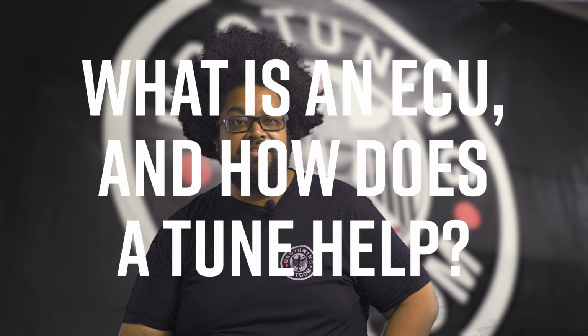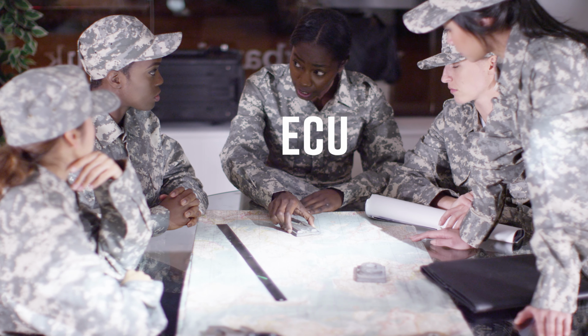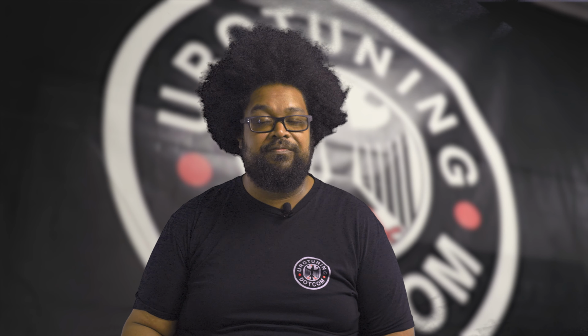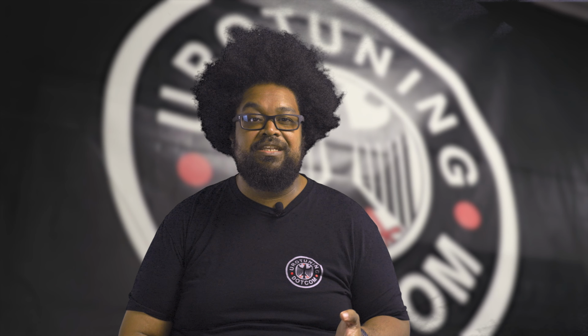First off, what is an ECU and how does the tune help? Every modern car needs some sort of ECU, or engine control unit, to tell the engine's multiple moving parts what to do and how to do it. Think of it as a brain in your car. ECU tunes adjust various settings based on various data points to optimize and get more out of how your engine performs. Car manufacturers set these variables to stay within a safe range and to give what they deem the appropriate amount of power to any particular vehicle.